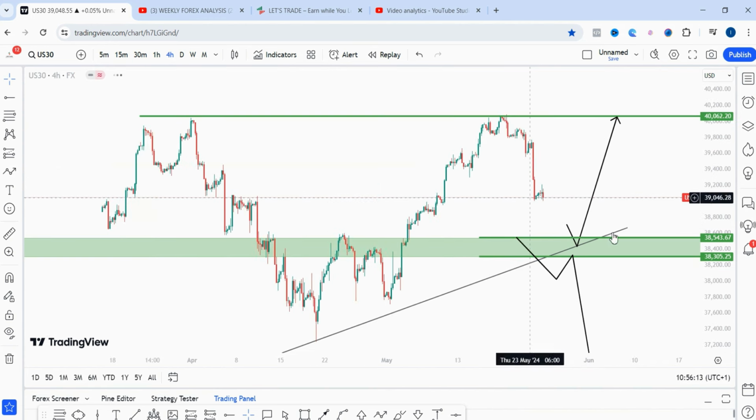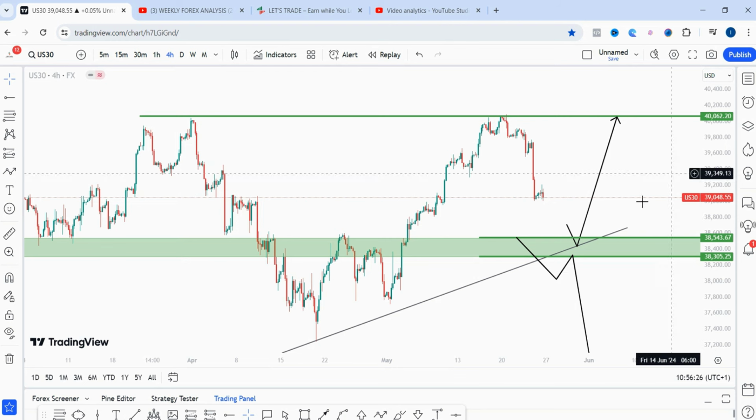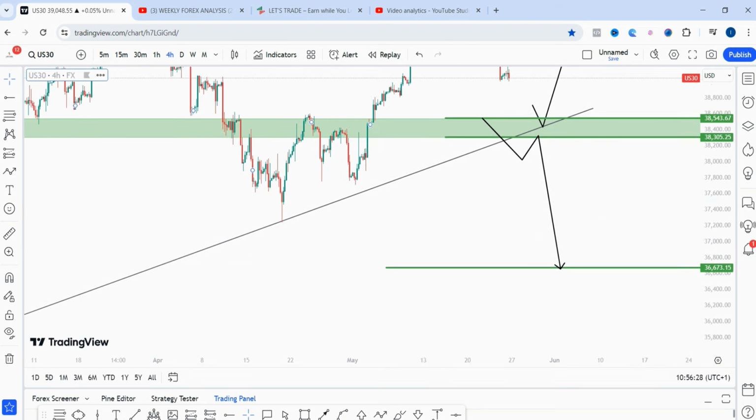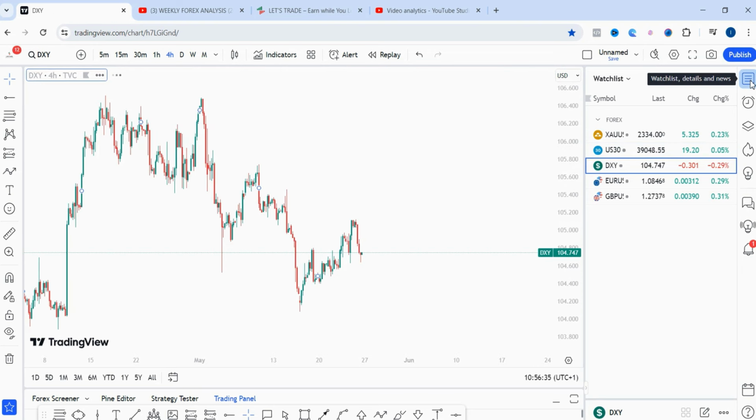But you may be wondering, I didn't talk about targets, right? If price taps into here and continues bullish, my target will be the previous high that price has created for us, which is 40,006.20. So that will be my bullish target, while my bearish target is 36,673.15. All right, so let's go to DXY.